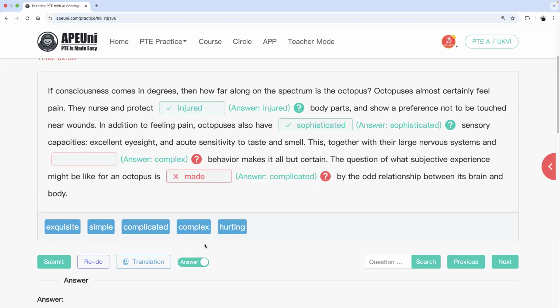Oopsie. So have a look at this: complex behavior. Why not complicated behavior? Complicated means something which we cannot understand. Complex means something which is difficult to understand. So there are two different things. It can be understood, but it is just difficult. Complicated means you can't understand, it's so confusing. Okay, so we would say complex behavior.